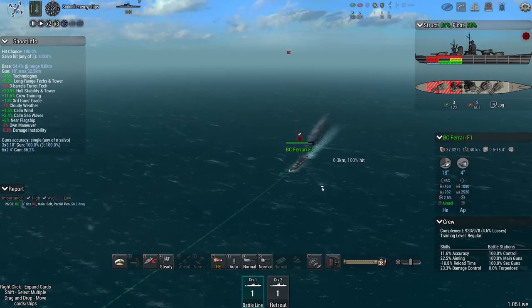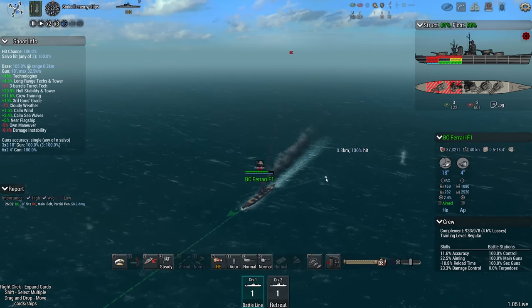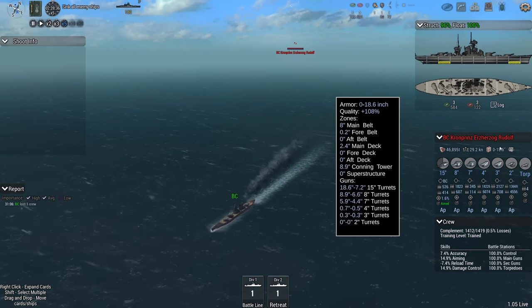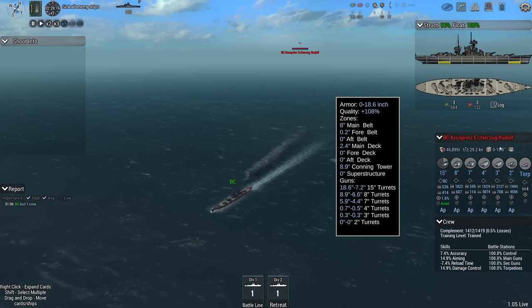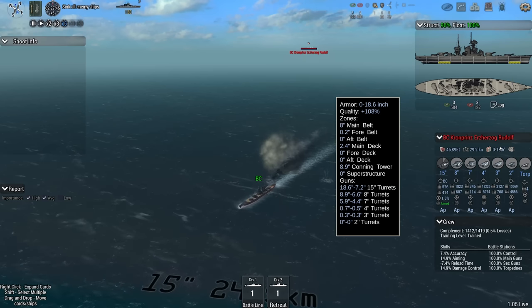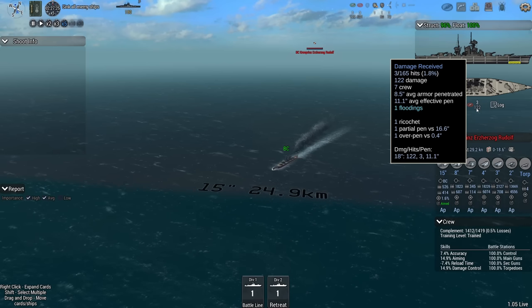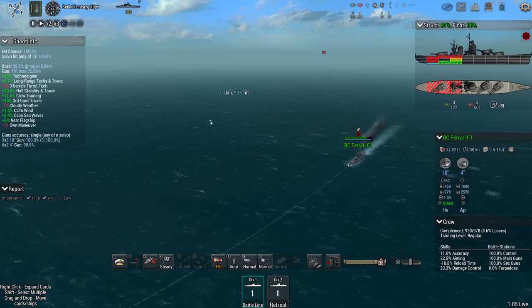I need to overhaul these battleships to have better AP shells. Oof. Because against this battlecruiser, I'm there. How is this... How am I ricocheting off of this ship? It has no foredeck armor, it has no deck armor, it has no belt armor, it barely has any fore belt armor, and it has no superstructure. How am I ricocheting off of this ship? That is ridiculous.